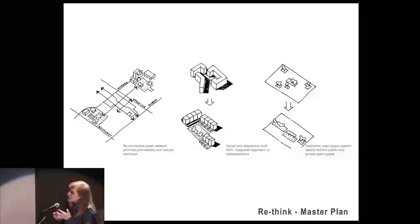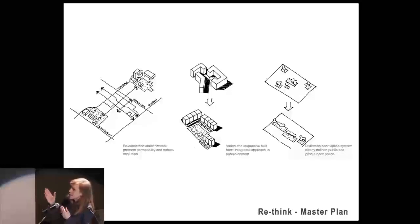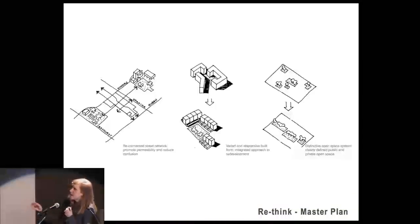The second was creating a varied and responsive built form that broke up the homogeneous quality of the original development, that gave a sense of ownership to different individuals within their site. You can determine which house is yours. You can clearly mark your territory from the public to the private, and that you have your own plot of land, clearly defining backyards, clearly defining where private amenity space is versus where public amenity space is.